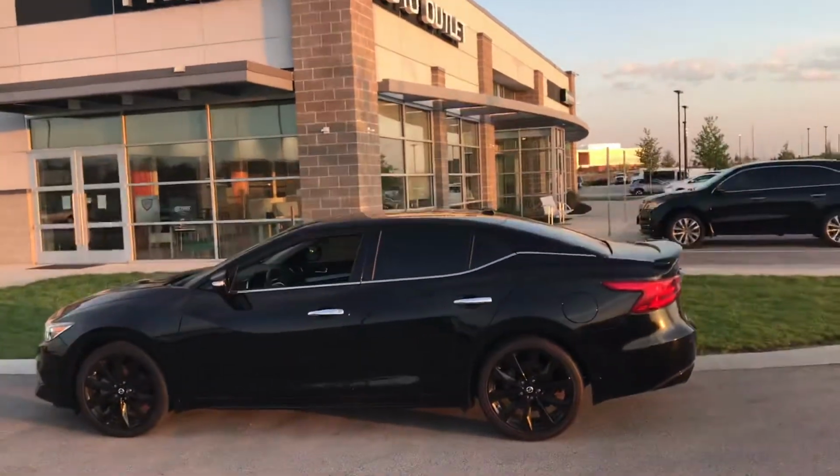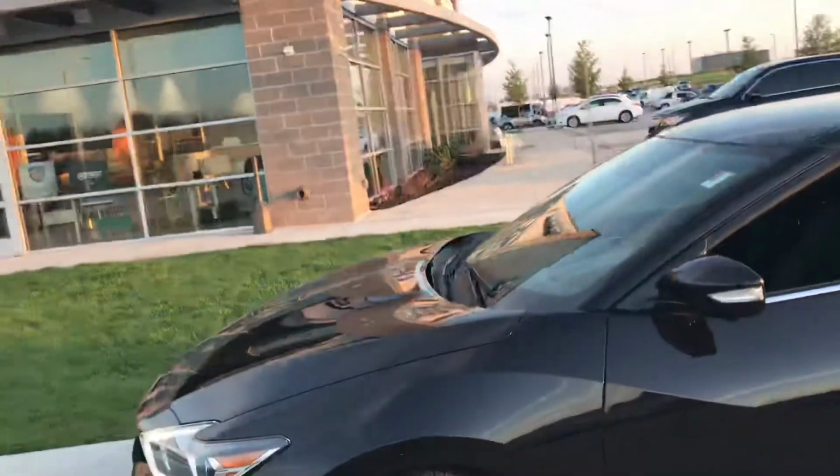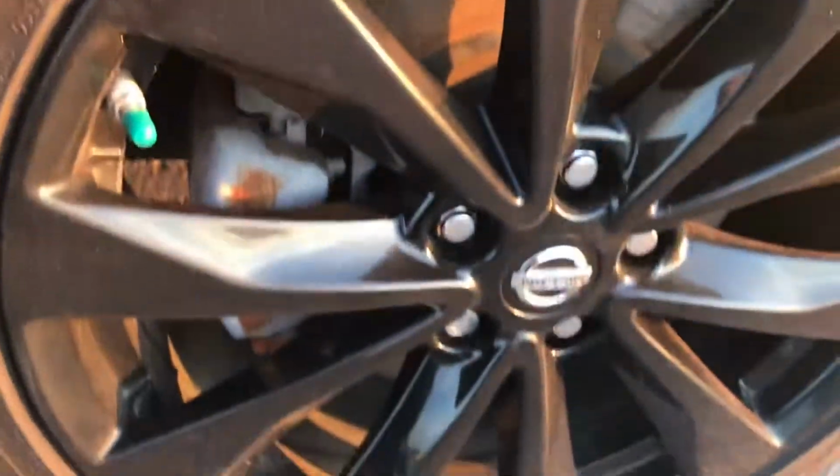This is the 2018 Nissan Maxima that you showed interest in. Looking over the vehicle, you can really see how well kept it is. I myself am a huge wheels person, and the first thing I want to look at are these awesome rims. Obviously, there's plenty of tread still left in these tires, so you don't have anything to worry about there.